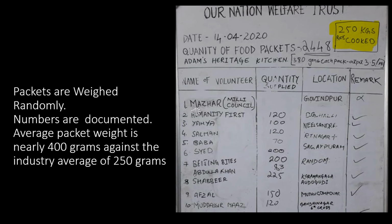Once the packing is ready, the volunteers go about making a double check. They weigh the packages and they arrive at what is called an average weight per package, which by industry standards, we are told is much bigger than what is normally distributed to the poor. We have been consistently maintaining the weight at about 380 to 400 grams, sometimes even more, just to make sure that when a meal reaches a person, he should be able to share it with a child as well.